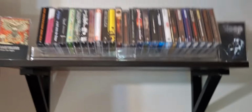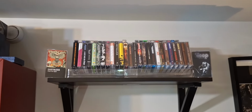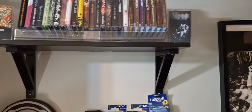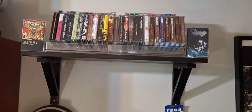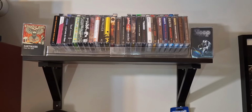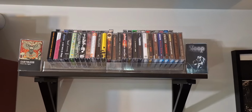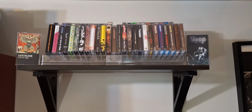Up here, I keep these separated from my regular cassette tapes, because these are all current new cassette tapes that you can buy. Not old ones, but the new ones. So I keep those separate. A lot of people think that the cassette tapes now that they're selling in stores suck. They're not as good as they used to be, but if you have a really good tape deck, you cannot tell a whole lot of difference. And I have a lot of really expensive, good tape decks, and the difference is really negligible.